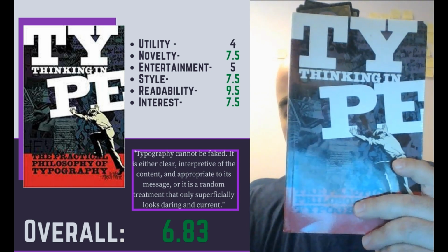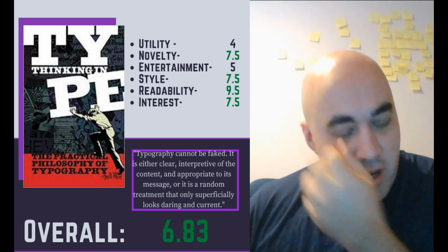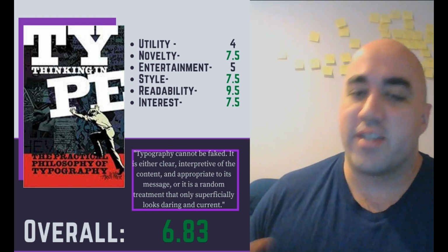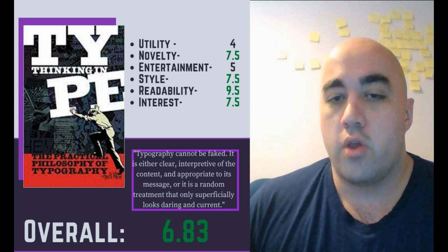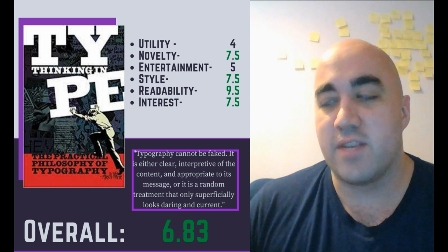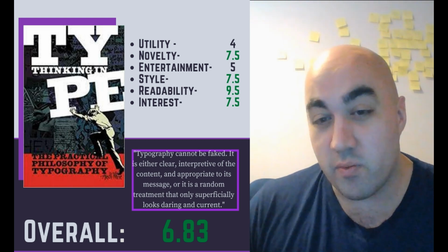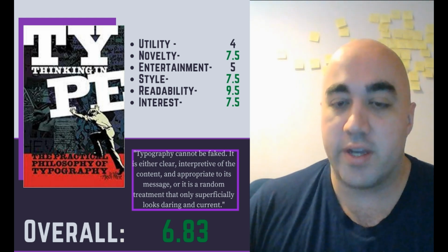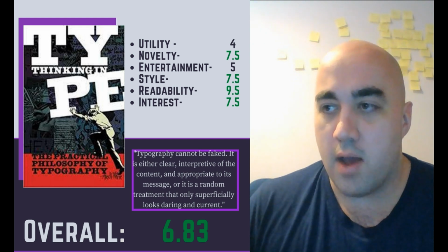So today we are going to take a look at Thinking in Type, and this book is all about typography. Typography is the art of how you are conveying information through words, more specifically, not the words themselves, but the shape of the words, the space, the font. All of this goes into it, and it goes into it in a really subtle way.